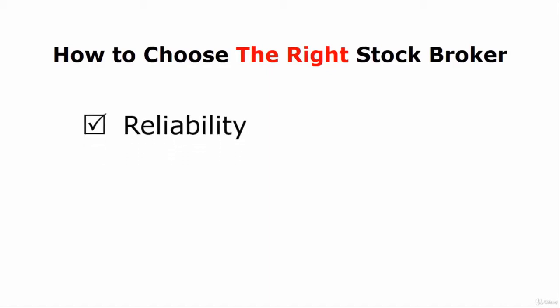Remember, when you use a stockbroker, you'll have to deposit your money into their brokerage account. And this simply means that they'll keep your money and help you make investments on your behalf. So, when you give someone your money, they must be reliable and trustworthy. If you can't trust them, how dare you let them keep your money?